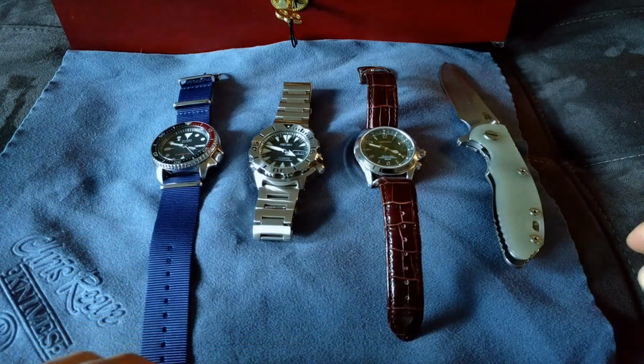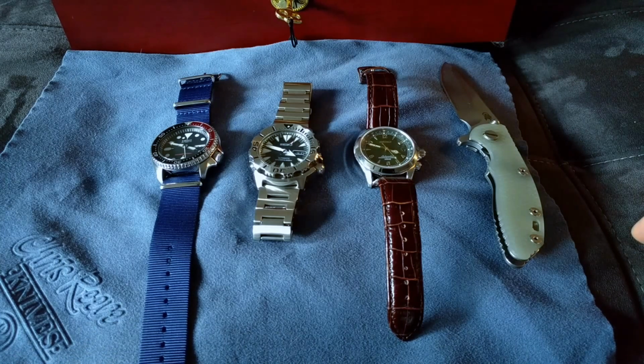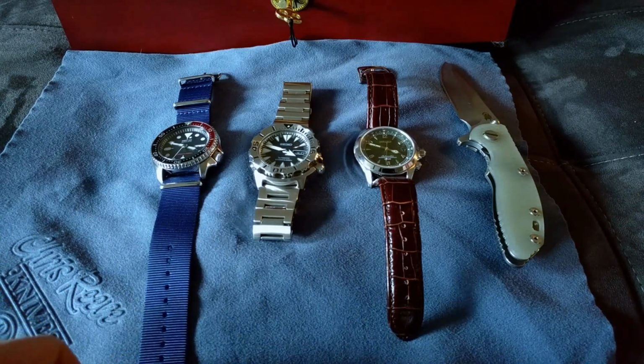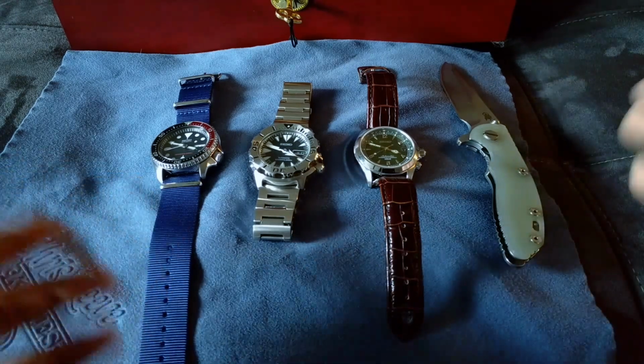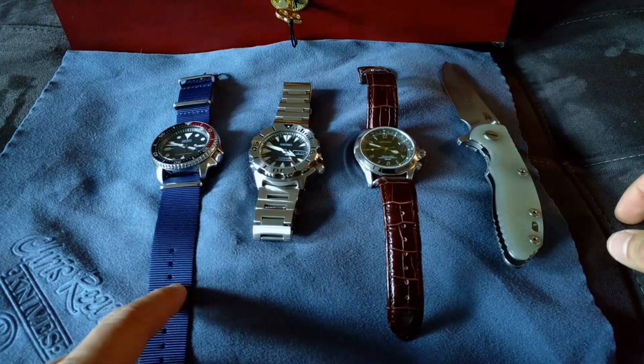So this is my Seiko collection. I'm a huge fan of Seiko. I've had a Seiko probably within my whole professional career of watch buying. Started off with a Seiko Futura chronograph, quartz movement. I wish I still had that watch, but I ended up selling it to get more of these guys, so I really missed that watch.